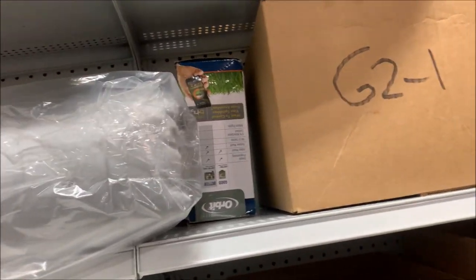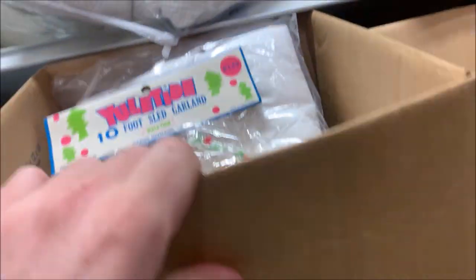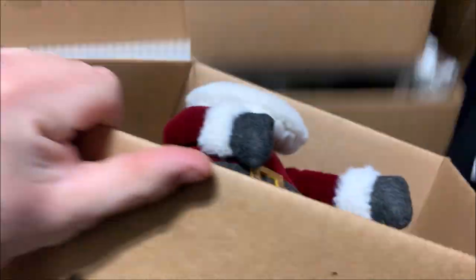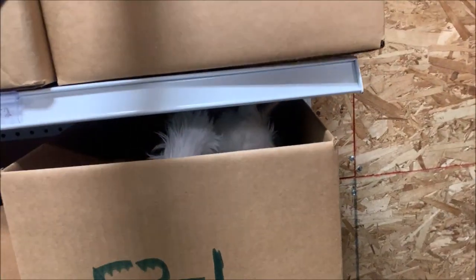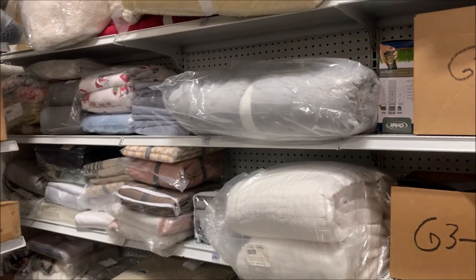Next, we're going to go to G2. It just says G2. And it's red, and I don't see anything red on here. So let's look in these boxes. Maybe it's in here. Not okay. Whoops, stuff is falling. Why won't this go in? There we go. I hate these flaps on the bottom. All right, I found it.